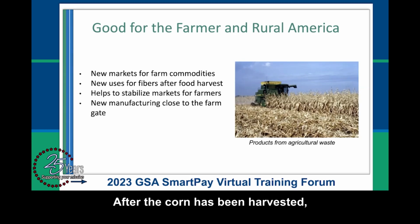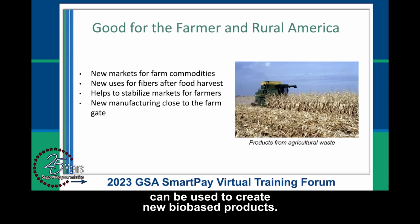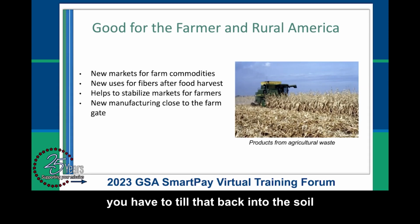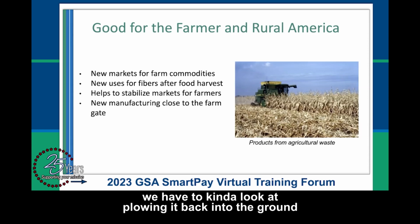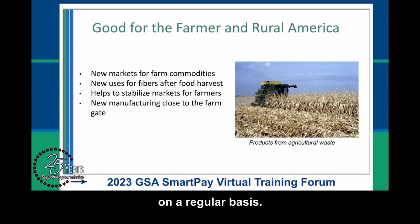After the corn has been harvested, the corn stalks, which are high in fiber, can be used to create new bio-based products. The reason it's not total waste is that every so often you have to till that back into the soil to increase the soil tilth. So we can't take the corn stover every year. We have to look at plowing it back into the ground on a regular basis. But in any event, it does give farmers something else they can sell.